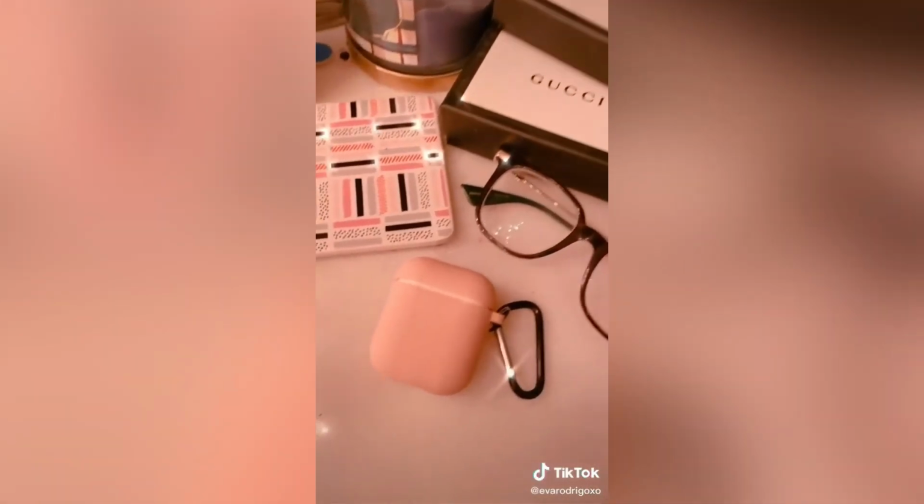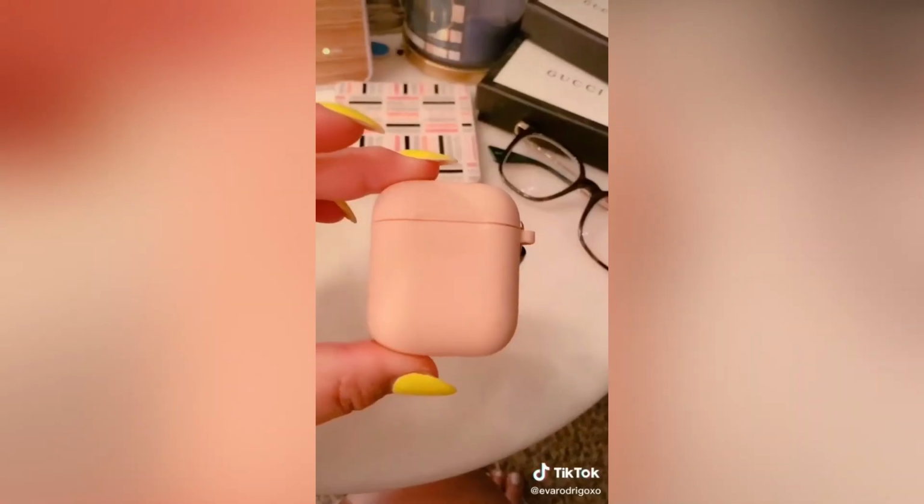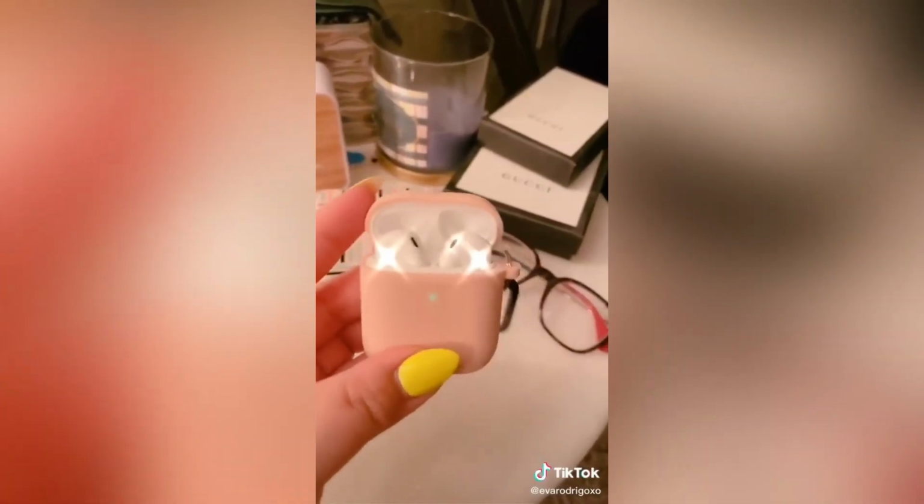I also purchased this pink silicone AirPod skin case to keep my AirPod case clean. I like it because it comes with a clip so I can attach it to my keys.